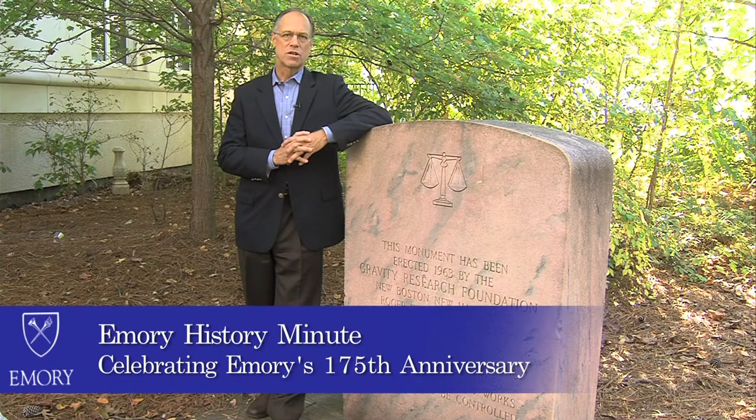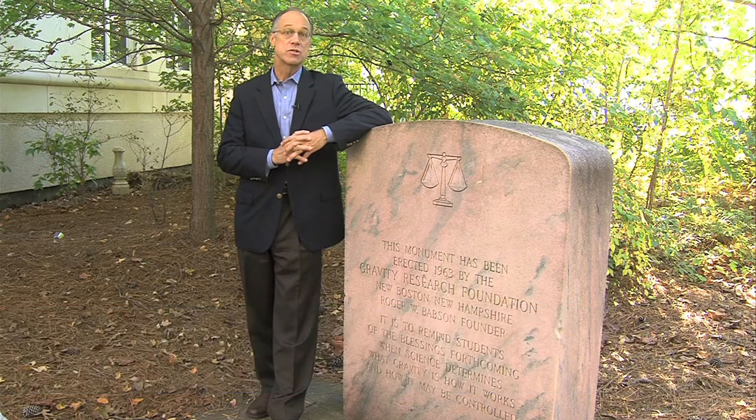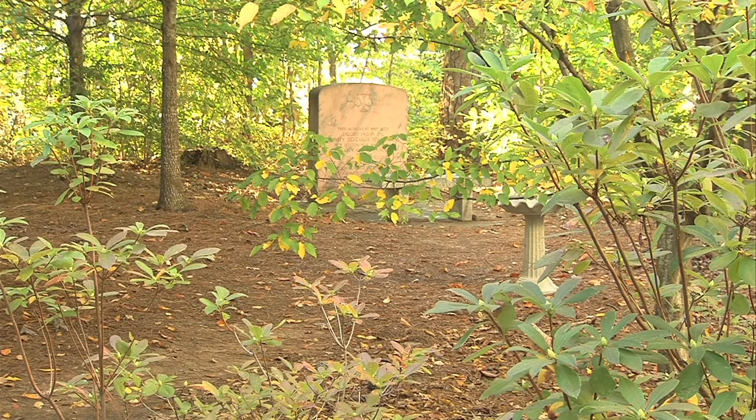Hello, I'm Gary Hawk, and this is an Emory History Minute. In a quiet grove along Oxford Road stands what looks like a large pink tombstone. It's the Gravity Monument, a campus curiosity since being installed in 1963 next to the Physics Building, now Callaway Center South. The stone was replanted to this spot when the physics department moved to the Math and Science Center.